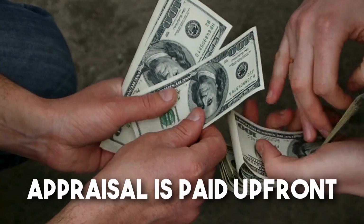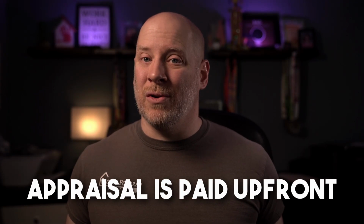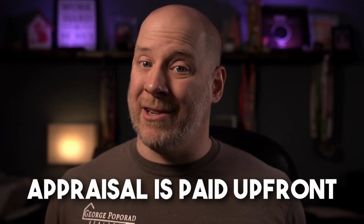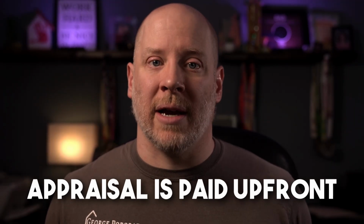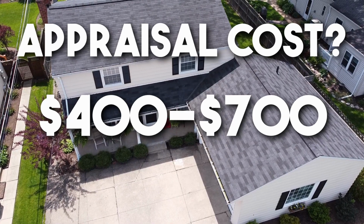But here's what surprises most buyers. You pay for the appraisal up front. It's not included in your closing costs. It's due at the time it is ordered, usually just a few days after going under contract. So while you are still processing the excitement of getting your offer accepted, you're already being asked to shell out more money. The typical cost for an appraisal, somewhere between $400 and $700.